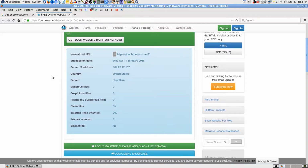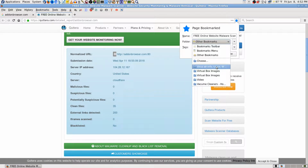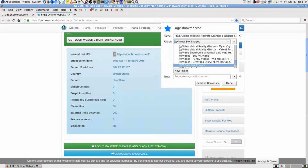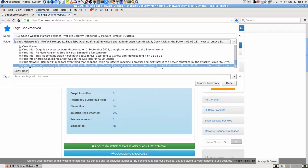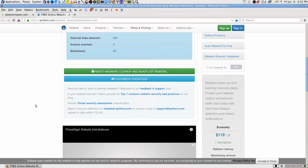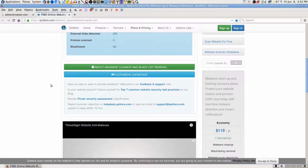Oh, this is what they're selling, website monitoring for malware and stuff. Well, I'm going to put that in the one where I'm putting all this. Okay. Says the server is in the United States.